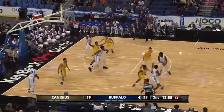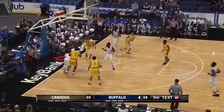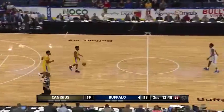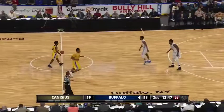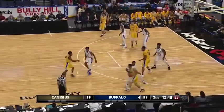Crumpton directing traffic here. Reese kicks it out. Inside, left-handed layup. That one does not fall for Rock. Cashing them both. My question is, making them. It really wasn't a shooting foul. I mean, he was going for the rebound there.